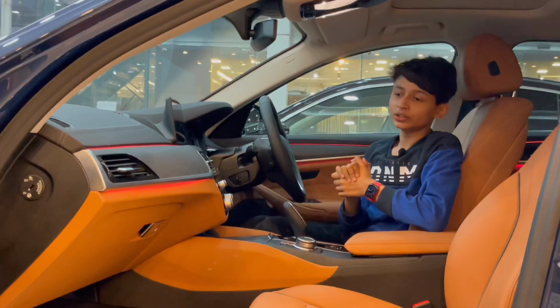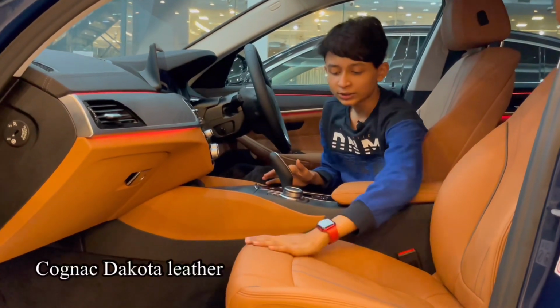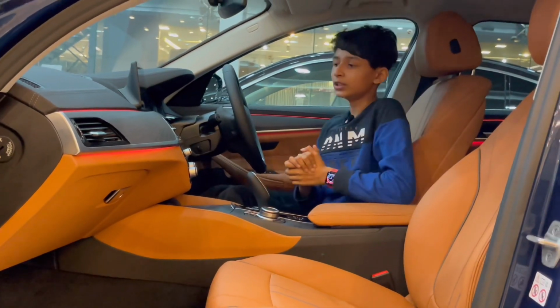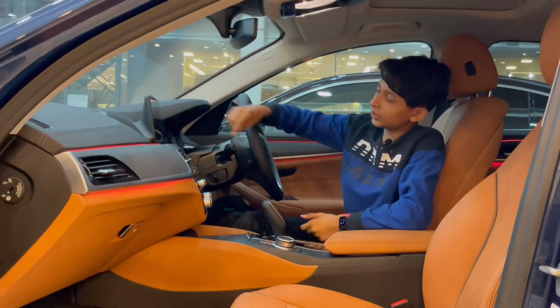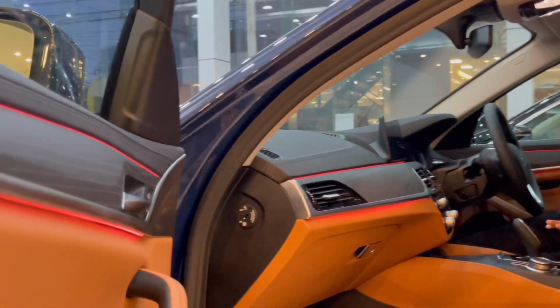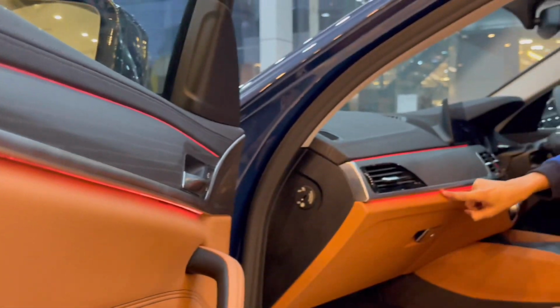So guys, now we're on the interior. So first let's talk about the leather. So the leather's name is Vernasca Dakota leather with blue stitching. Very nice. So first let's talk about the ambient lighting. The ambient lighting starts from here. It all the way continues to the door. And then the down one comes that all the way continues till here.